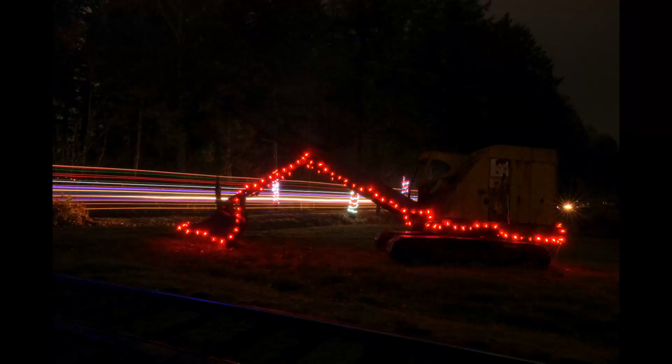Cross the tracks again, and I have this view looking through the heavy equipment. My camera is level, but these views show the steep grades of the Cowichan Valley Railway.